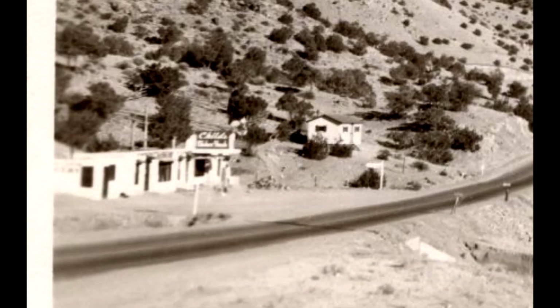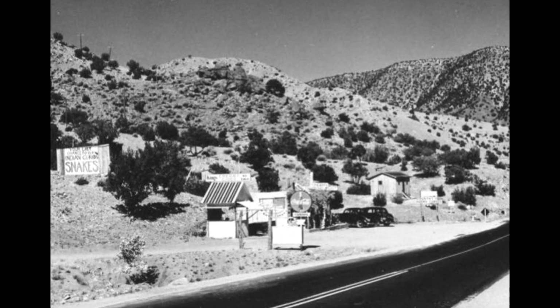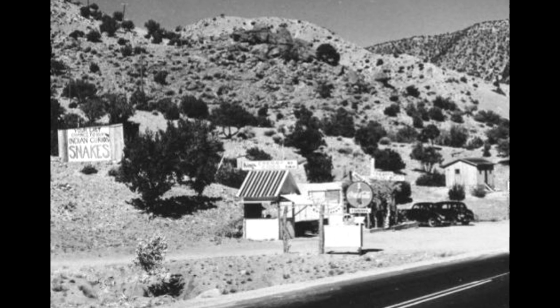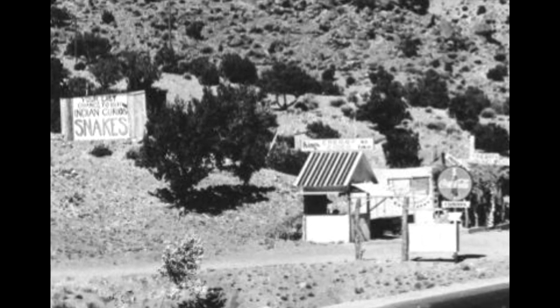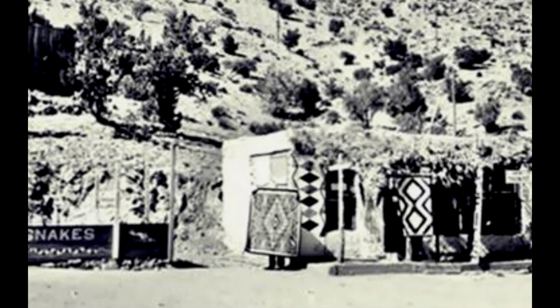There's a white squared off stucco style building with a large sign right on the front office there. And later, probably around 1940, the motor court was replaced by the old Tijeras Canyon trading post. There's a sign posted "Indian curios and snakes" in large capital letters. And check out these little Native American fellows.